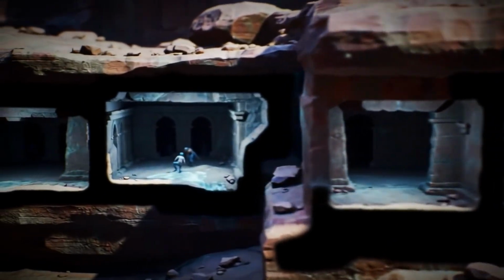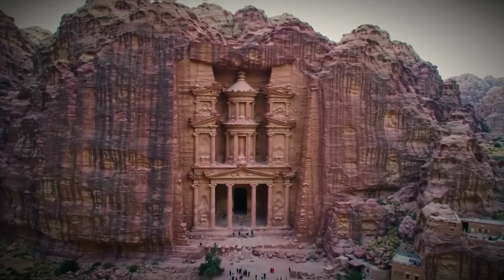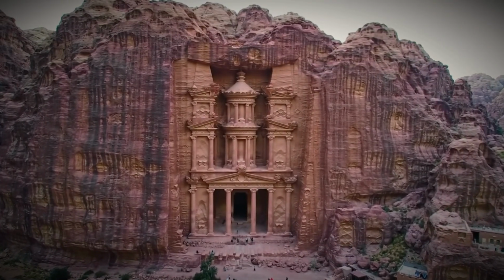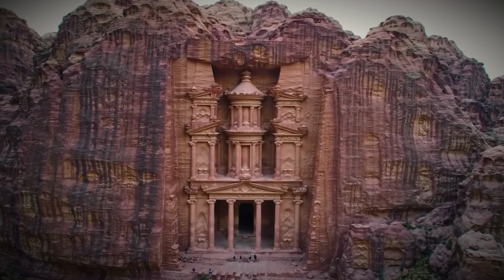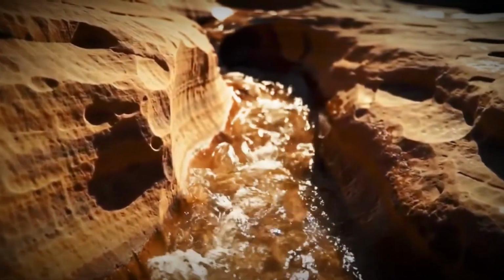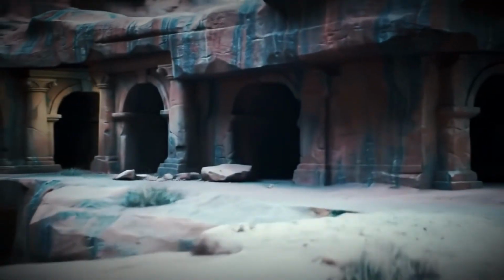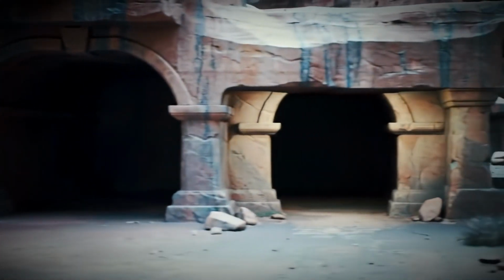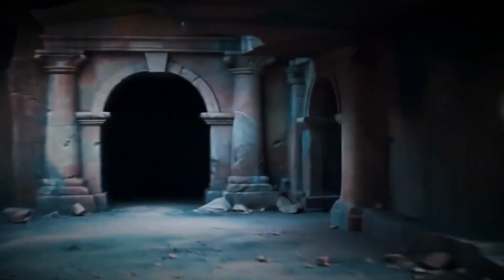The Nabateans proved that it is possible to thrive even in challenging environments, as long as we develop technologies that work in harmony with natural systems, rather than against them. Today, as we face global challenges of climate change and resource scarcity, Petra offers an inspiring vision of how civilizations can adapt and thrive through smart innovation and responsible stewardship. The lost city that controlled the water continues to teach valuable lessons about human resilience and technological ingenuity.